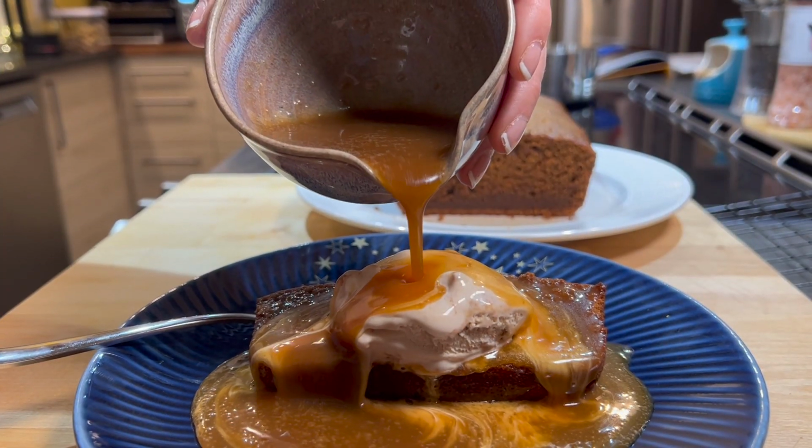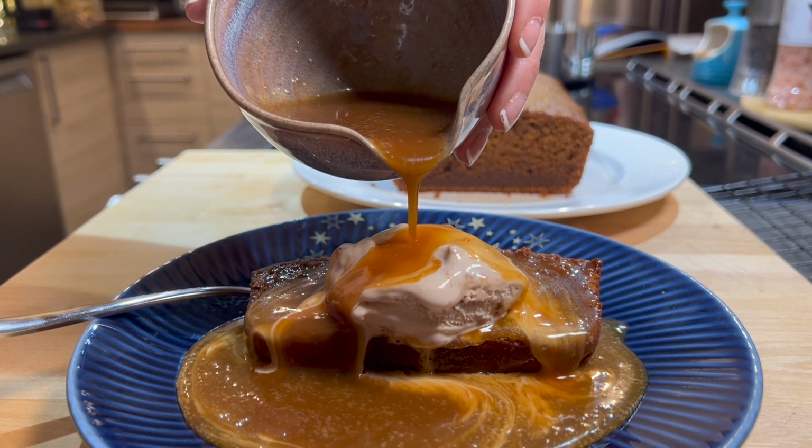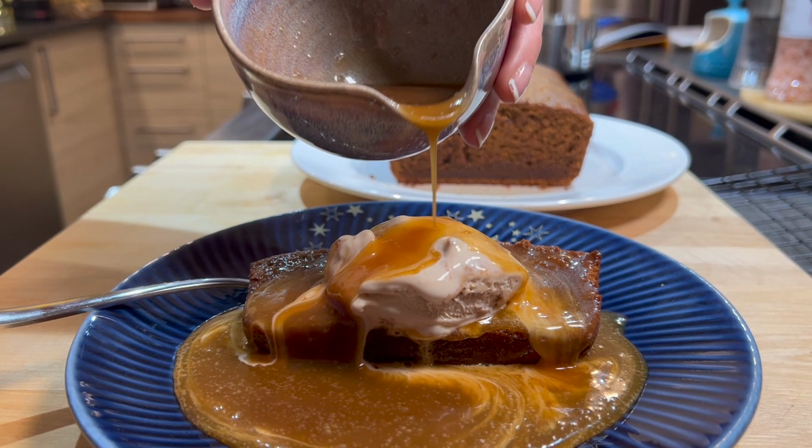Why is the miso important? Miso gives it a kind of a salty, caramelly flavor. It's a lot of umami in miso. If you don't have it, doesn't matter, but you can get miso almost everywhere. It is really amazing. And you pour that sauce on top after you've brought it out of the oven. A little bit of sauce when you put it in the oven, a little bit more sauce when you take it out of the oven, and it's an amazing dessert. You will definitely wow your friends with that. It's a little bit of work, but it's all worth it.